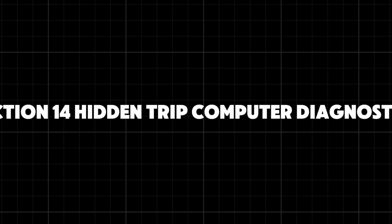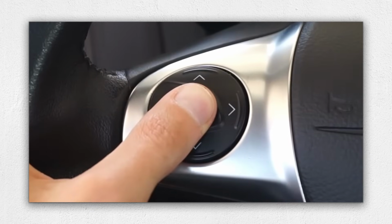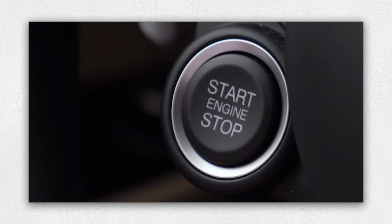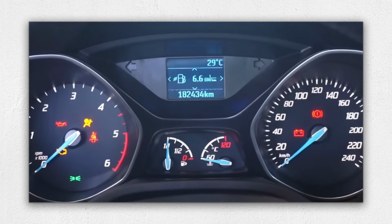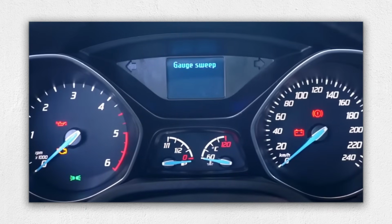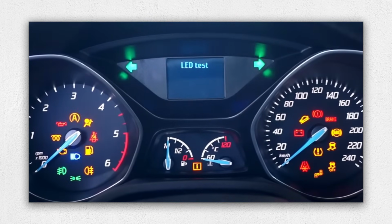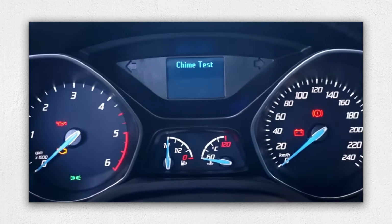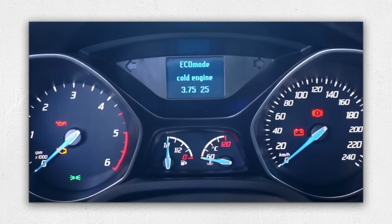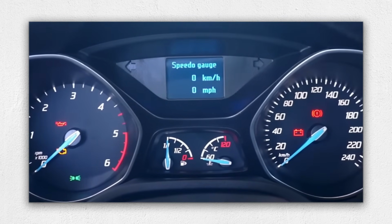Section 14. Hidden trip computer diagnostics. Hold certain buttons on your dashboard while turning the key or pressing start, and boom, you unlock a diagnostics menu. This hidden feature displays battery voltage, RPMs, digital speed readouts, sensor statuses. Search your car model plus hidden diagnostic mode, and you'll find specific sequences. It's like having a mini scan tool built into the dashboard.